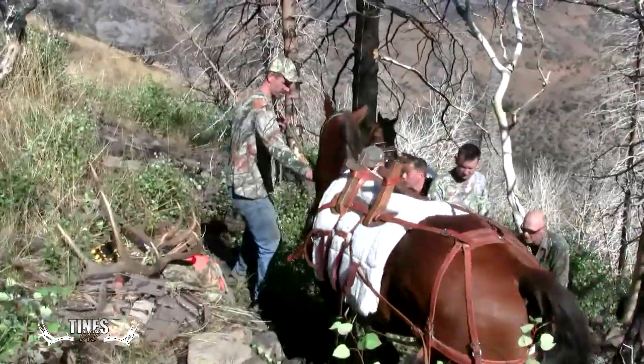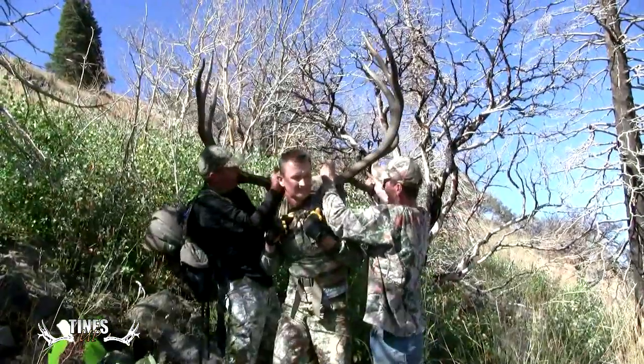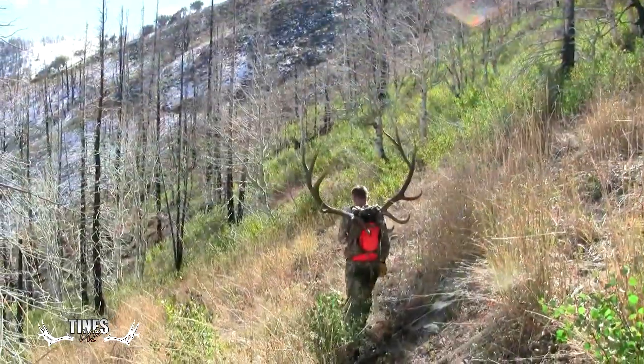Thanks to time spent scouting and a great group of friends, he was able to harvest an awesome bull. Congrats, Mike, on taking this gorgeous bull.